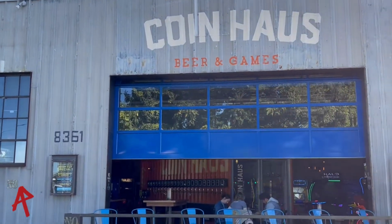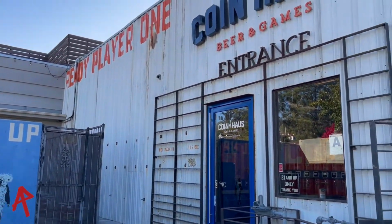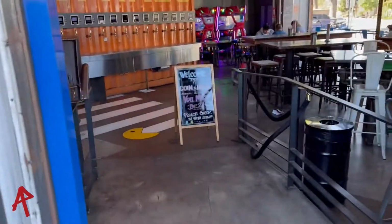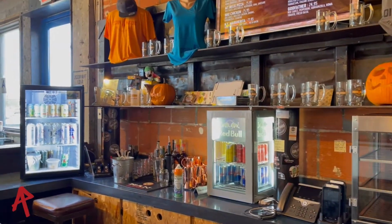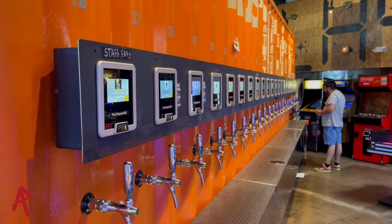About 10 minutes away in La Mesa, we're checking out Coin Haus. Coin Haus uses a self-serve tap system where you use a game card to record how much you pour and is charged to your credit card when you're done. You can even see the kegs from each tap on the side.